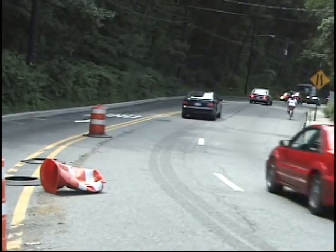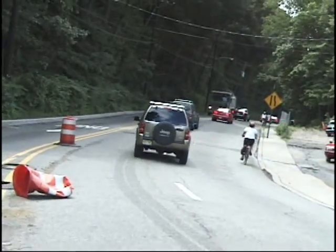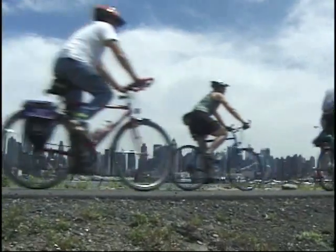And when you're coming from Cliffside or Fort Lee, there's a tremendous amount of traffic coming down River Road or Gorge Road in Cliffside Park, which is the major thoroughfare coming down. It'll be good to see a walkway or sidewalk on one side of that.